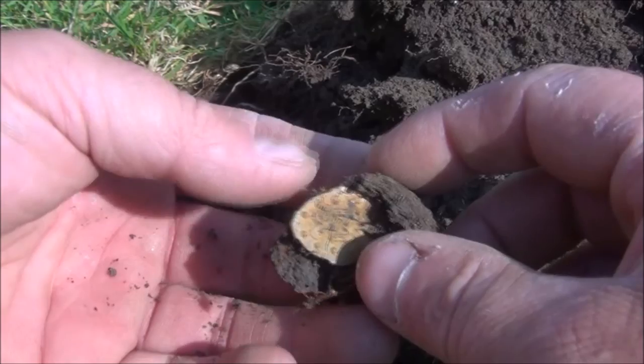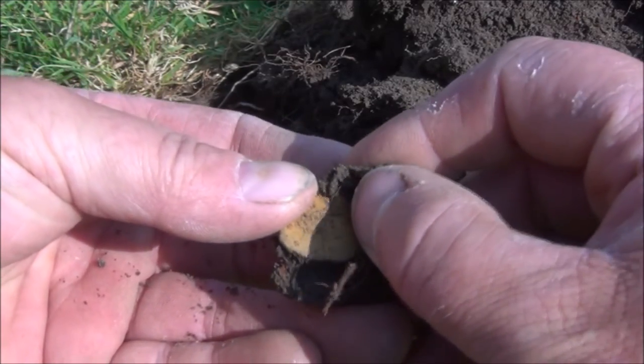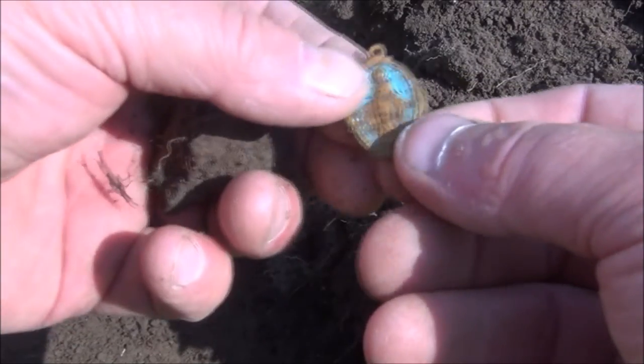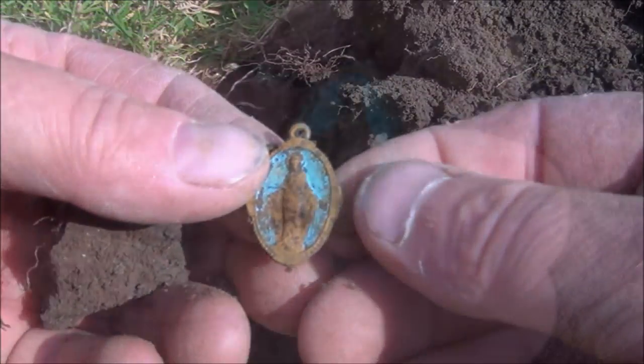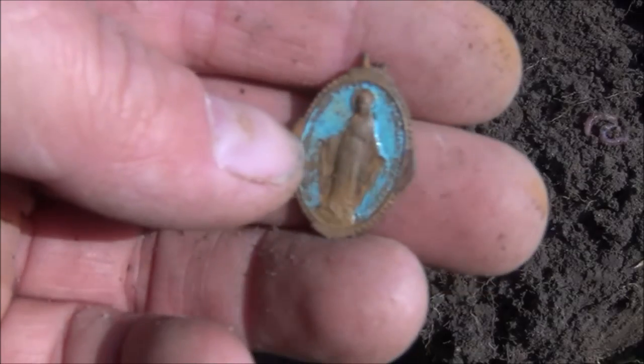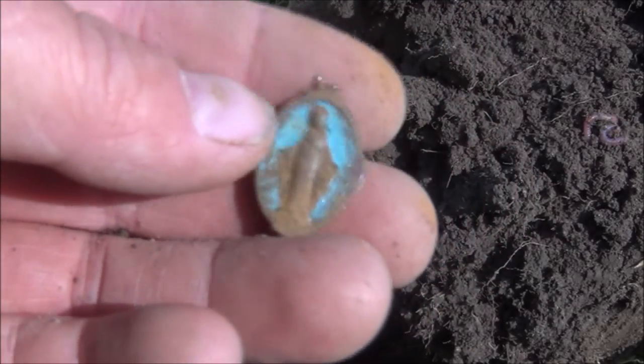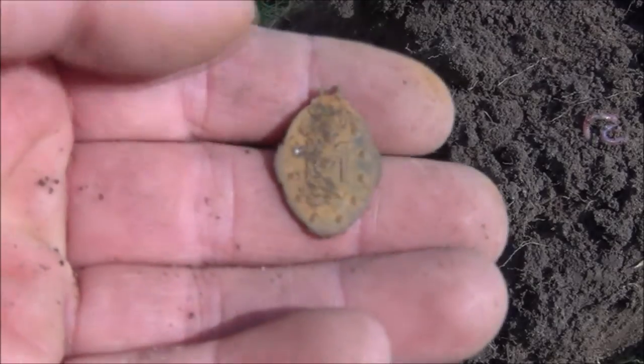I think I would call this one a bouncy ring pull signal. And it looks like another little religious type thingy. Oh, it's actually got some colour on that one. Nah, I can't read it. It may even be in Latin, I'm not sure. But that's another one of those thingies, just like I found last time.